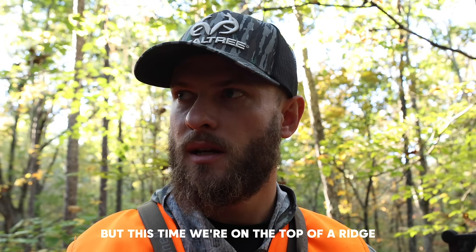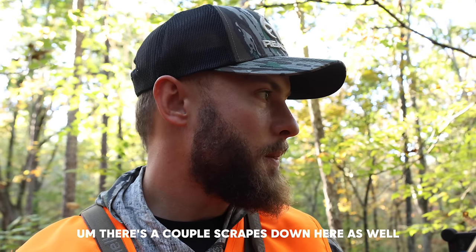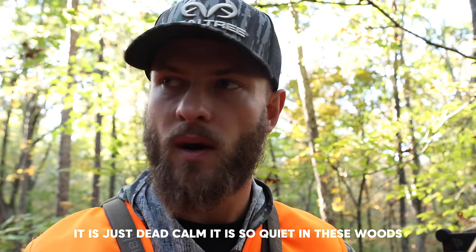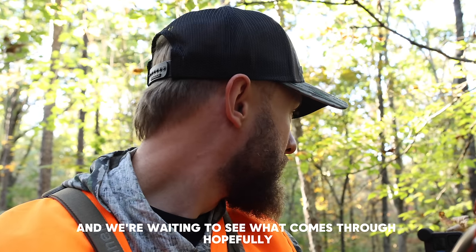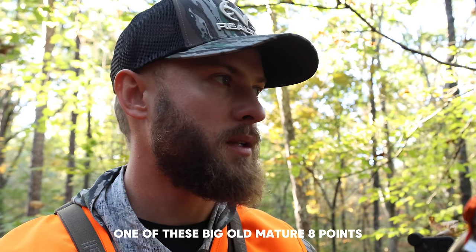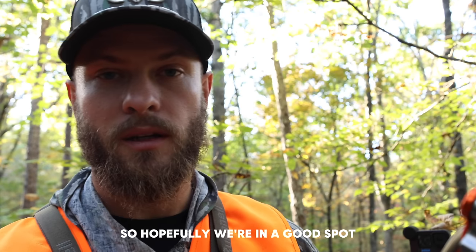Sitting on another oak flat, but this time we're on the top of a ridge, and we've got rubs all around us. We've got a big rub line right in front of us here. There's a couple scrapes down here as well. It is just dead calm. It is so quiet in these woods. But we got all set up. Ethan's in the Elevate stand. I'm in the tethered saddle. And we're waiting to see what comes through. Hopefully one of these big old mature 8-points. There's several of them on this property, so hopefully we're in a good spot and we can get it done, get a shot, make it happen.